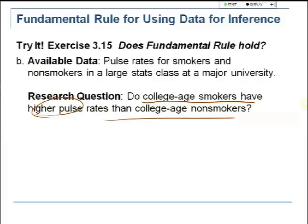So we have at our disposal here a nice large random sample of college-age students that are in my class. And I have you measure your pulse rate and record that and click in on whether you're a smoker or not. And honestly, take that data and look at the rates to compare them. Would it be reasonable to use that available data to answer this research question?